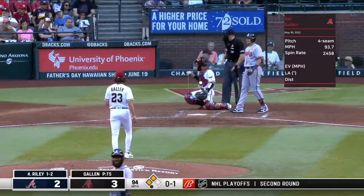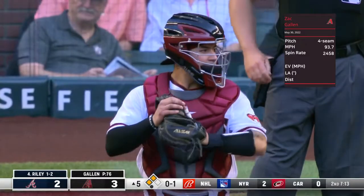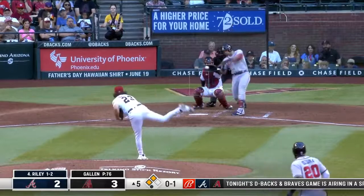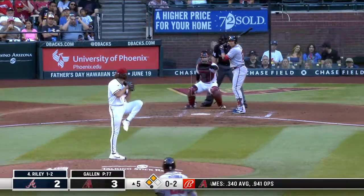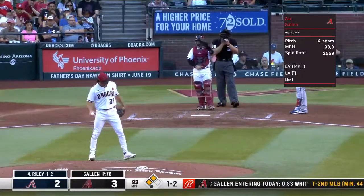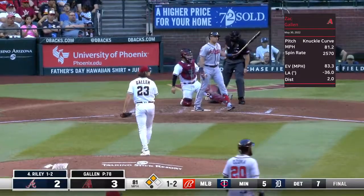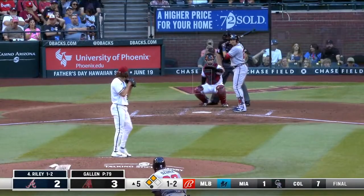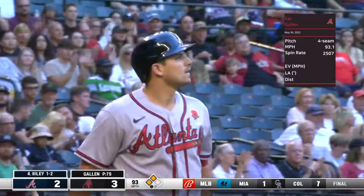Oh, and by the way, great job by Jose Herrera. That's what a catcher's supposed to do. Protect your pitcher, keep him in the ball game. He stepped in front of Lipka, wouldn't let him get out. 3-2 Diamondback lead. Coming at Riley with. You can see Herrera standing up back there. He wanted that. I'll tell you, any manager or pitching coach would tell you that. Called strike 3, a fastball right there.